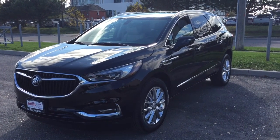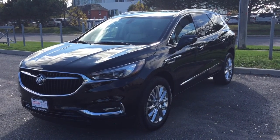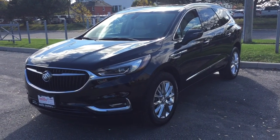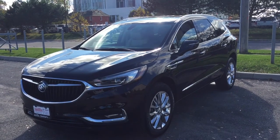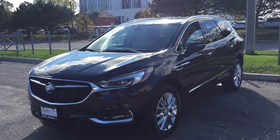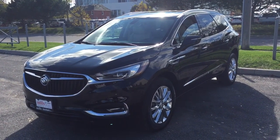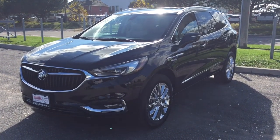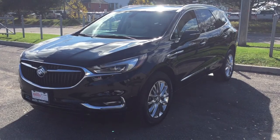Hey, it's a beautiful day at Mills Motors, 240 Bond Street East in Oshawa. This is the all-new 2018 Buick Enclave. This one, the all-wheel drive. Ebony Twilight Metallic, 3.6-liter Direct Injection V6 engine, brand new 9-speed automatic transmission. Let's jump on inside and take a look.